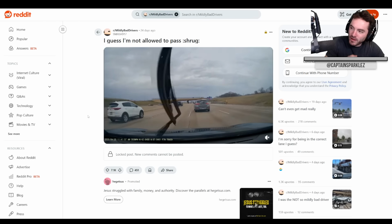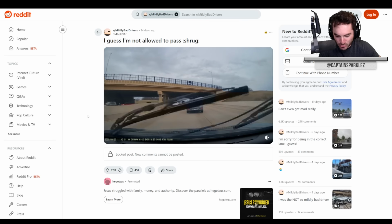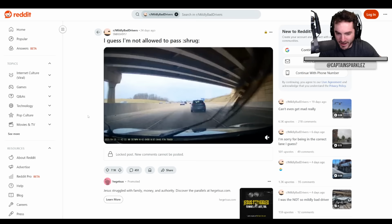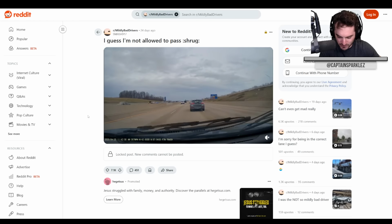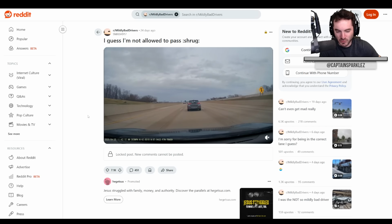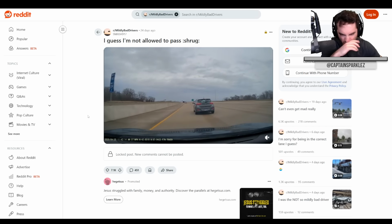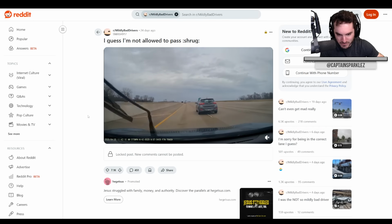I don't run into that very often, but it's very, very common to get people who, if they're driving in the left lane and they're going slowly and you go, okay, I'll just go one lane over and get around, they'll start speeding up as soon as you do that. And you're like, okay, well, why didn't you do that earlier? Couldn't you have just sped up to begin with?